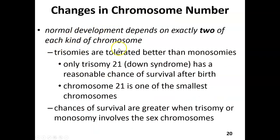Normal development occurs when we have 2 of each type of chromosome. Trisomies can be tolerated. Typically, trisomies are easier to deal with than monosomies, but there are some monosomies that can also be dealt with. Most of the time, if the trisomies or the monosomies occur in the sex chromosomes, you have a much better chance of survival. If it occurs in other chromosomes, then there are going to be different problems, and a lot of times this leads to the spontaneous abortion or miscarriage of your child.